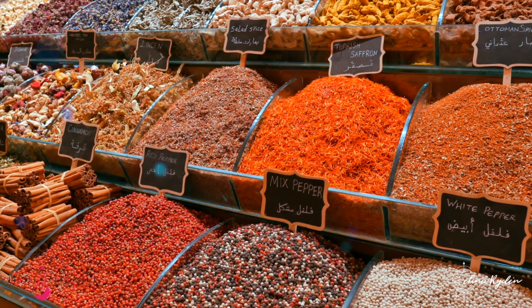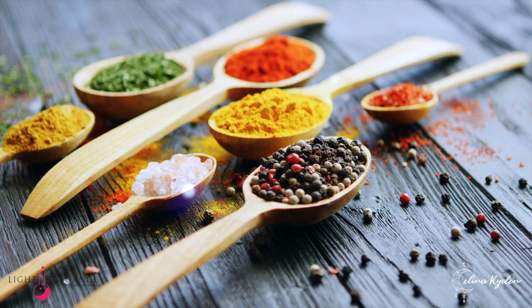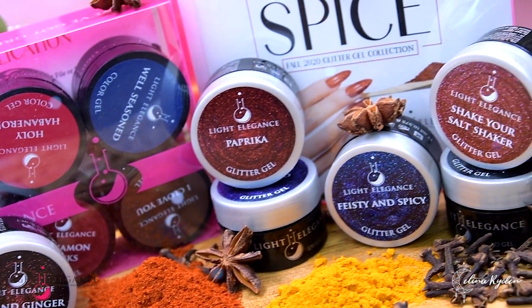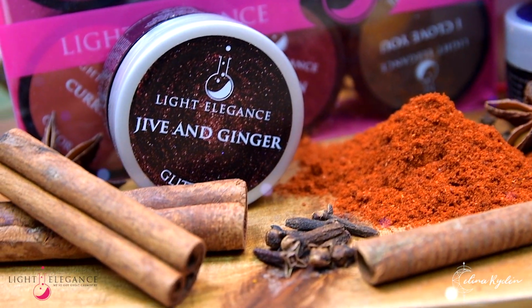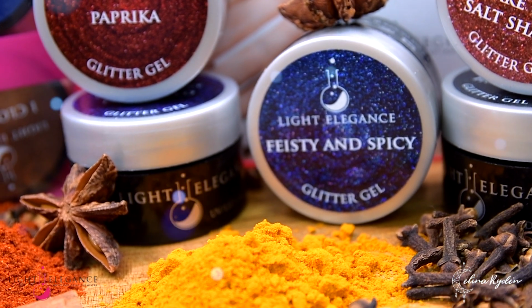Fall is all about those colors that you want to snuggle up in, and what a joy it is to have a rich fall color on your nails wrapping around that steaming hot cocoa mug. We need colors that will warm us up during those chilly autumn days, and so Light Elegance is offering the perfect recipe for just that.